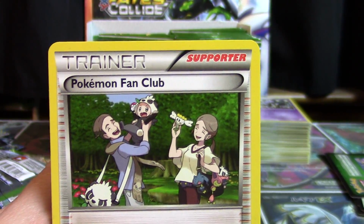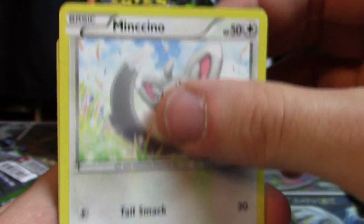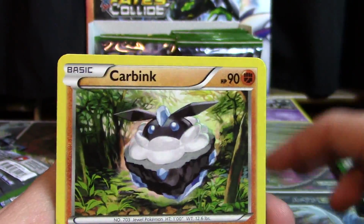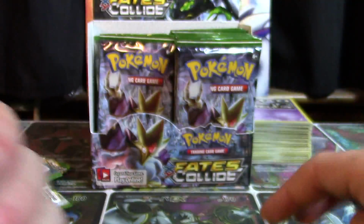That was like Wild Blaze, I think it was in. Bronzor, Minccino, come on. Deerling, Carbink, and Fennekin. The reverse is a Diglett, and Superior is going to be our rare.